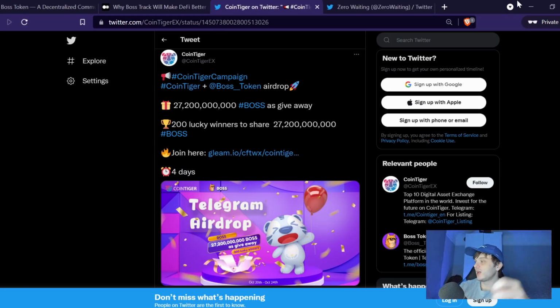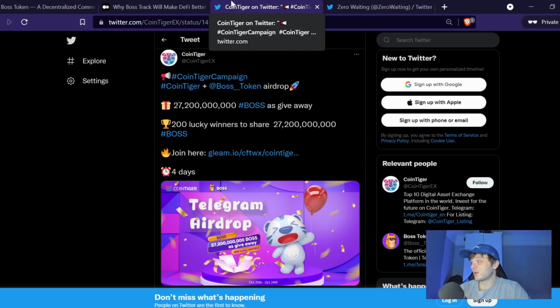By no means is that the same size as Coinbase, which has like 4 billion daily volume, but I think CoinTiger is a great place to start, and by no means is this going to be the last centralized exchange that we work with, but for now it's a good way to have like a fiat to Boss token on-ramp, because there's a lot of people that, let's face it, don't want to deal with decentralized exchanges, or they just find the whole process too confusing.